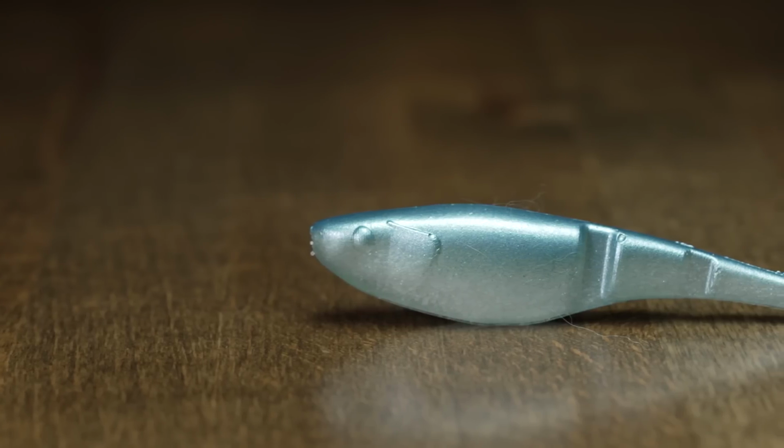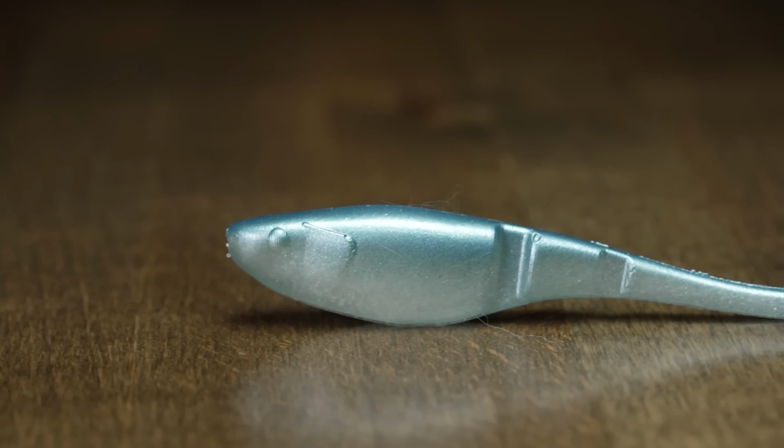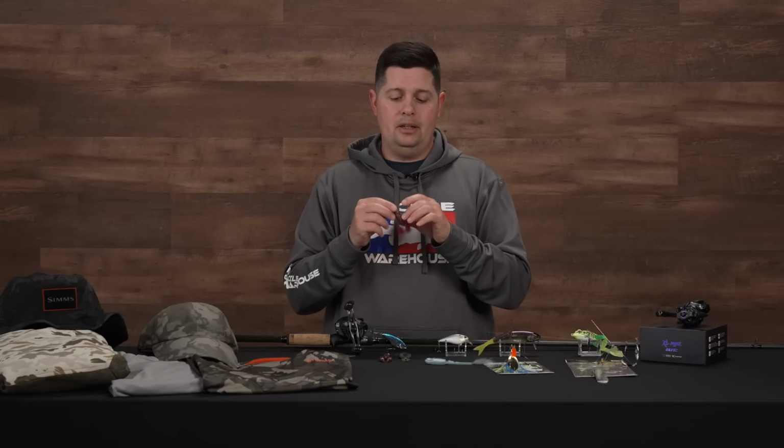Just something different. Try it out. The fish have never seen those before. Just going to get you those bites when it's a little bit tough out there.